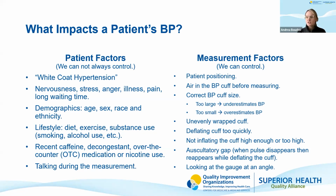So the patient factors are white coat hypertension. For example, if a resident is not comfortable with medical professionals coming into their room and having their blood pressure measured, maybe that's causing an increase in their blood pressure. All of these different emotions, such as nervousness, stress, anger, if they are sick, if they're experiencing any pain, or if they're just having a long time to wait, these are also going to impact their blood pressure. As Carrie mentioned, there are certain demographics that we obviously cannot control, such as age, sex, race, and ethnicity, that could impact blood pressure. And then specific lifestyle pieces.